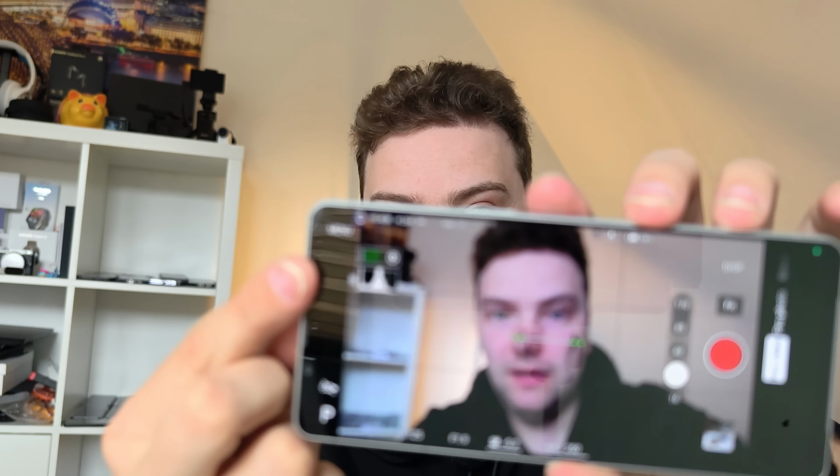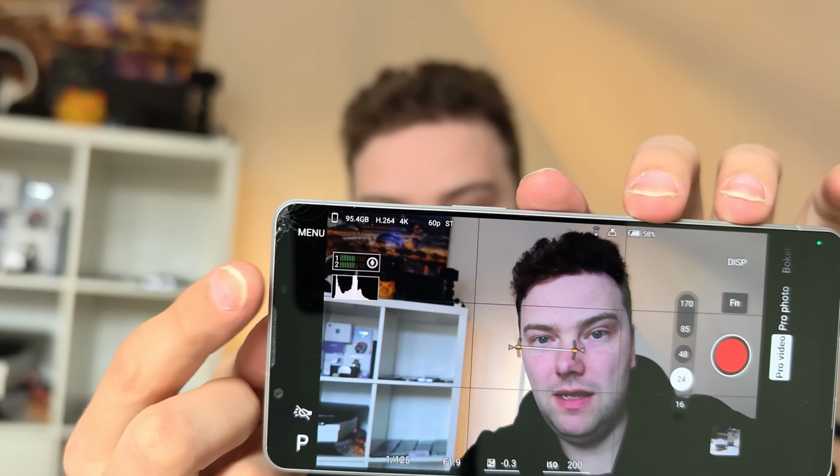They even removed stuff that I really liked of the Pro Video mode on the previous one, for example, you can see probably here the audio meter. It was possible to set the gain, the microphone sensitivity for internal and external mics. Super, super useful, and I use it on my Xperia Pro I, on my Xperia 1 Mark V all the time to raise the gain of the audio volume. Not possible here anymore. What a shame that they're taking away such features.